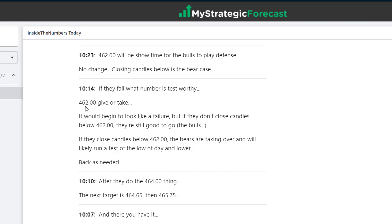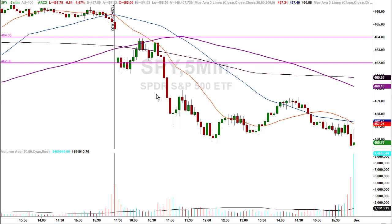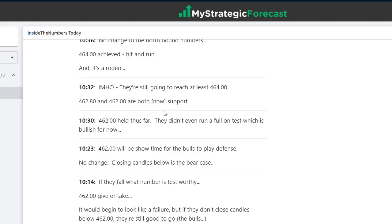If they fall, what number is test-worthy? 462, give or take. Here you go. Same candle. They pull right back to 462, making a low 461.93 before bouncing back up. This is really where the rodeo began. They ran a test of 462, and then they gave it up. That was where the bulls needed to play defense. It was showtime. So first it held up.